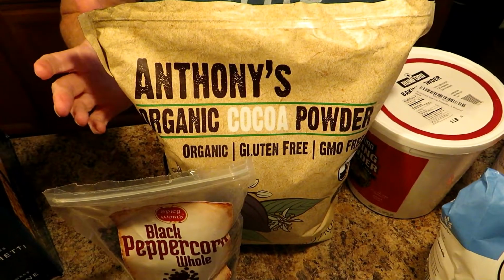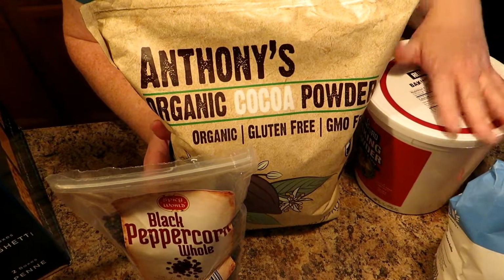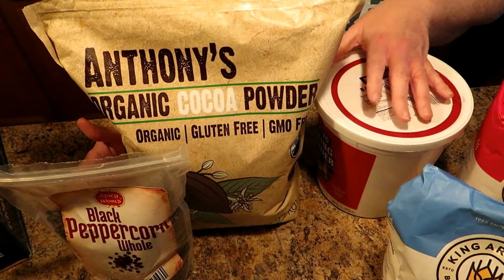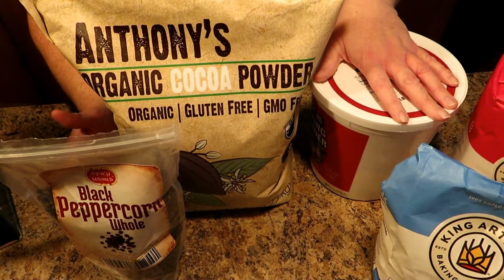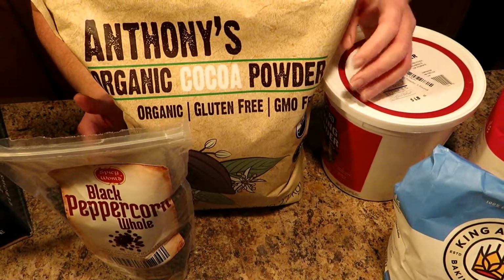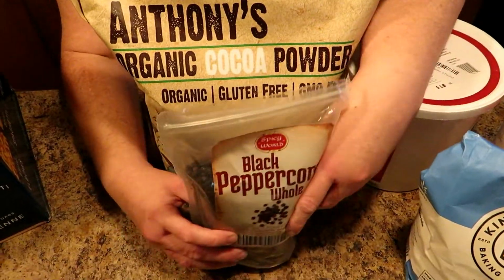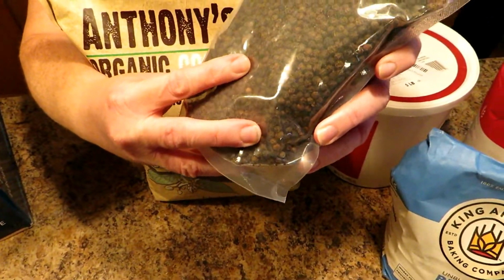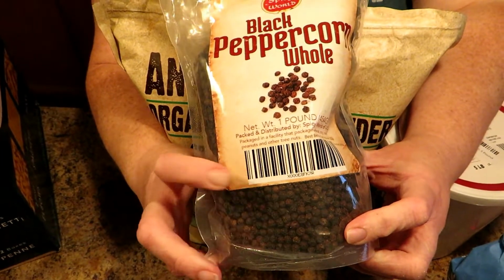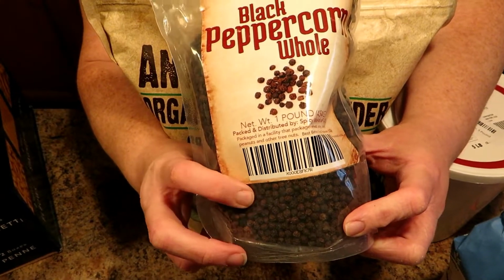And now I move on to stuff that I get from Amazon. This is just part of what I get from Amazon, because I also get all of our paper products in bulk from there. And in this household, sweet tea is king, so I buy my tea bags from there as well, because I save significantly by buying by the case. First I buy peppercorns from there, because you can get this large bag for much cheaper than in the store, and these are much better than the ones you buy in the store. The ones in the store are very subpar. These are really good peppercorns.